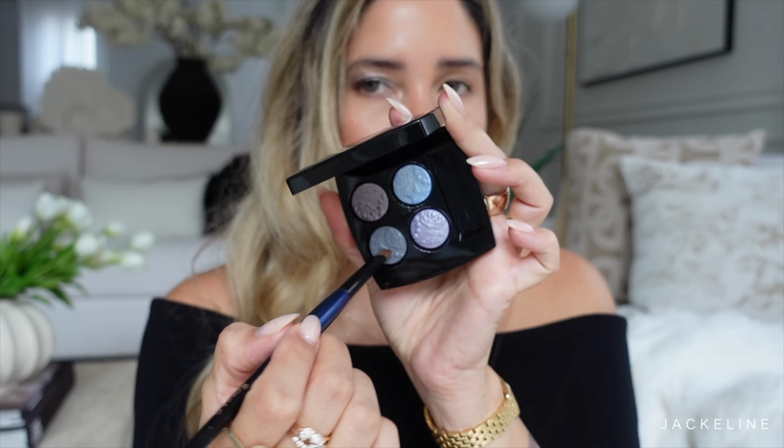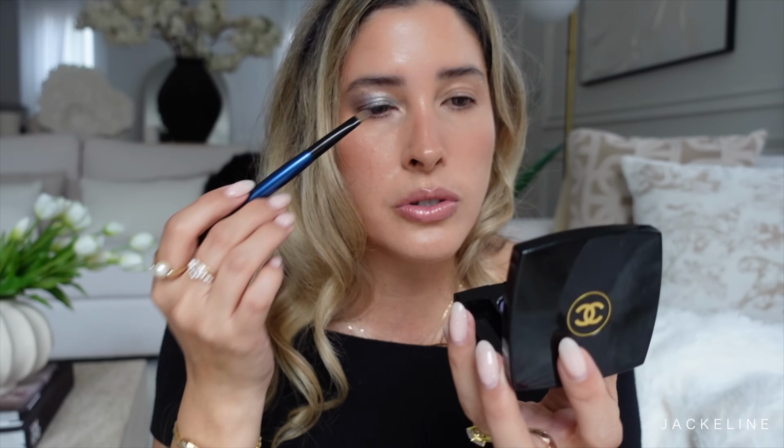I'm going with the gray shade and a Sonia G flat definer, and with this I'm gonna line my upper lash line. I don't know, it's not very intense. It's not that it's bad, it's just it's not very intense. I would rather use an eyeliner, but for the purpose of this video and because I have to do other eyeshadow looks with the other eyeshadow palette, I will say using an eyeliner will be your best bet, so let's do so.